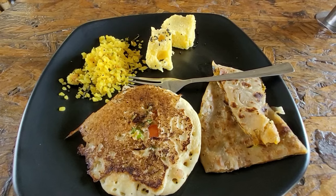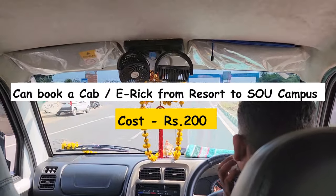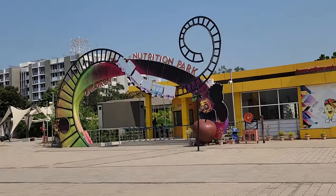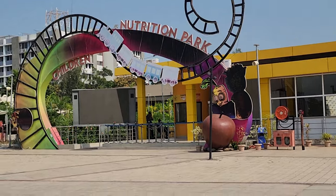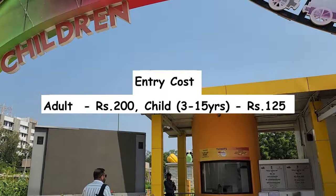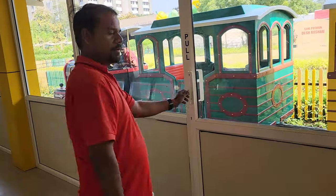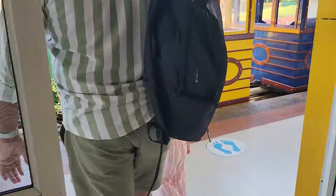After a quick breakfast at the resort, we have stepped out for sightseeing. Where are we going? The Nutrition Park. Our first stop is at the Nutrition Park, wherein a toy train takes you to 6 different stations, each station covering one aspect of nutrition.